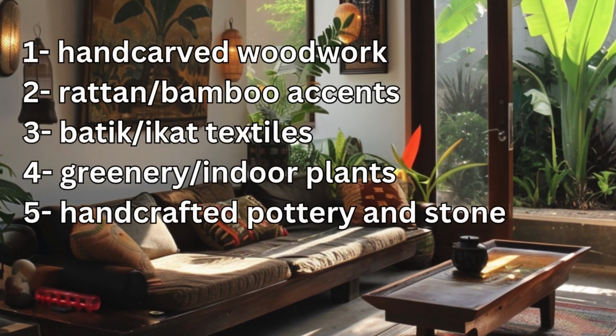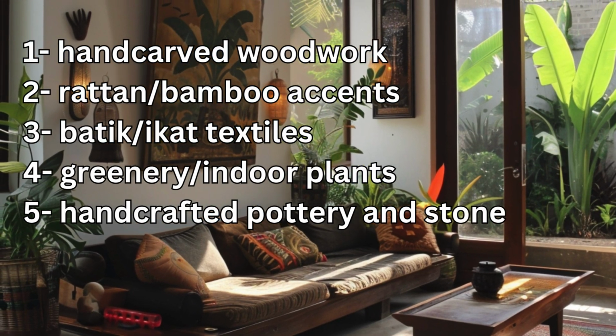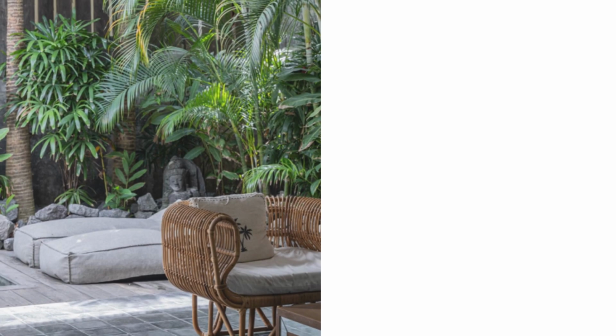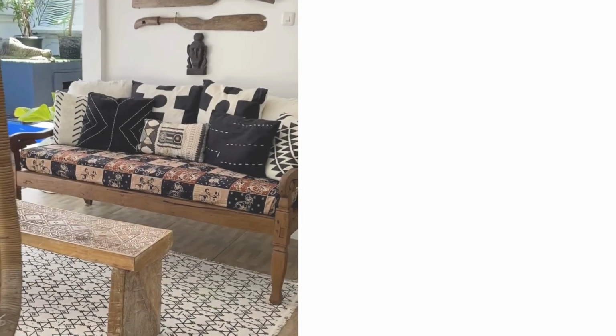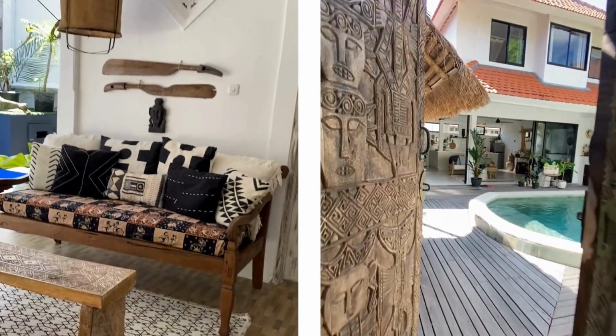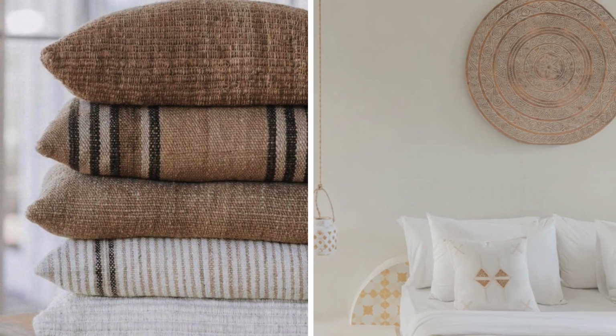With these 5 key decor items, you can transform your home into a Balinese-inspired oasis. These 5 decor items can be added to your space subtly or used to make a bold statement.